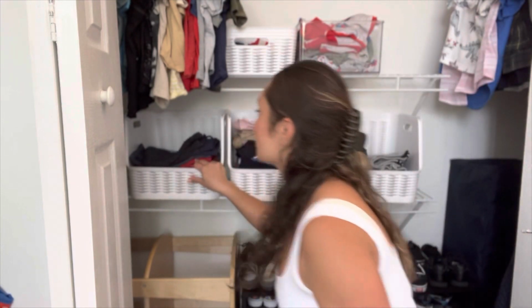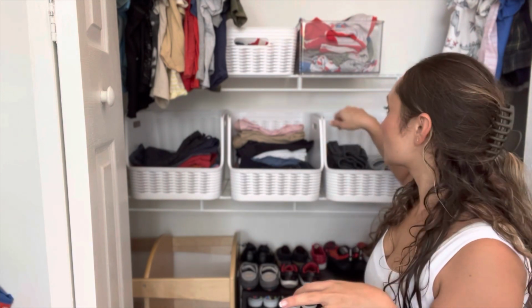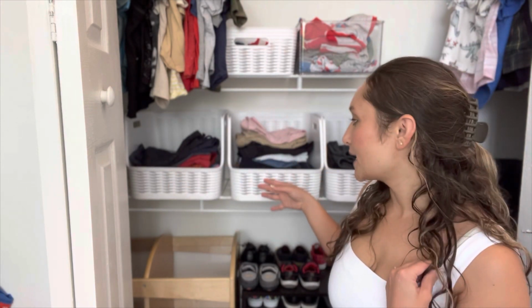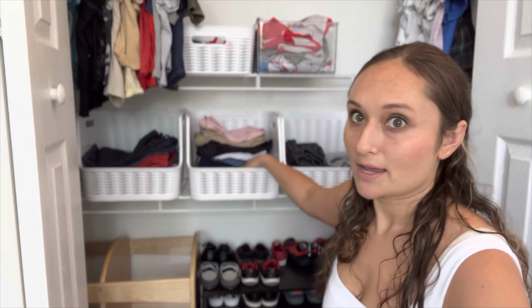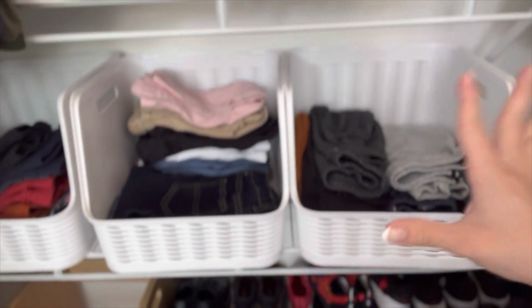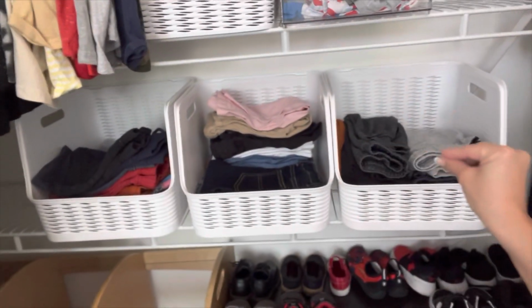So this is how I decided to organize his pants. We have one with his sweatpants and joggers, one with his jeans and nice pants, and then one with shorts that are mainly for outdoor play. I got these from Target. They were super cheap, I think less than $10 each, but they work really well for organizing, and I like that they have the open front so you can see what's going in there. You can see we have minimal pants. I feel like we still have probably a little too many nice pants or jeans, but it's a good start from what we had before, that we were able to minimize everything to these three little containers.